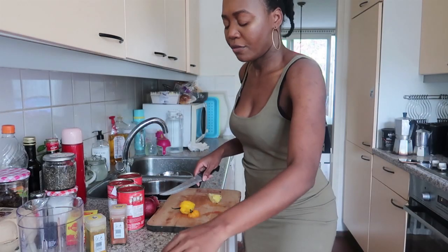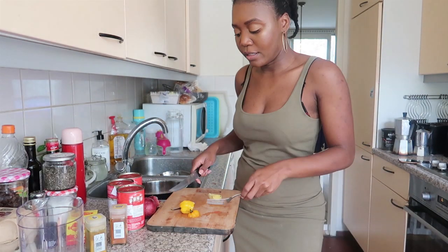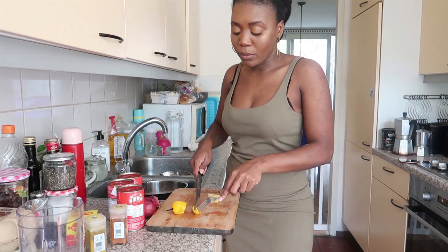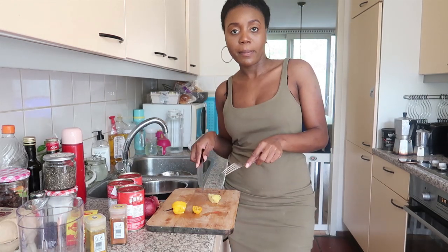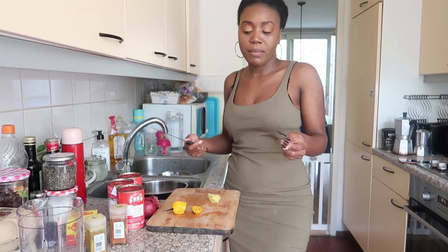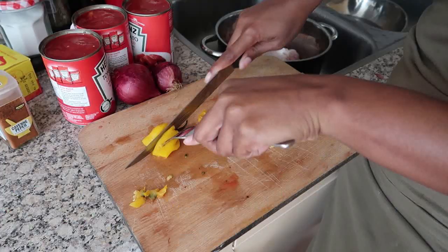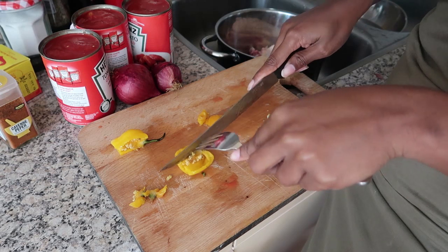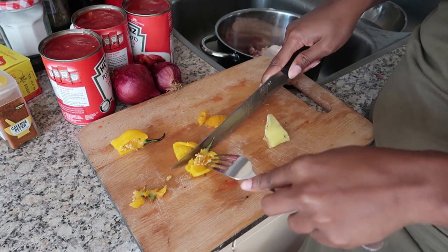For those of you that are asking me how Giuseppe is eating the food if it's not too peppery, what I normally do is take out the seeds of the pepper. I open my pepper and I take out the seeds, because the seed is what makes it spicy. If you don't want it to be super spicy, you can take off the seed of the pepper. So I'm going to show you guys what I mean. Open it, and make sure you're not using your finger, use a fork or something, because it's going to be super spicy.